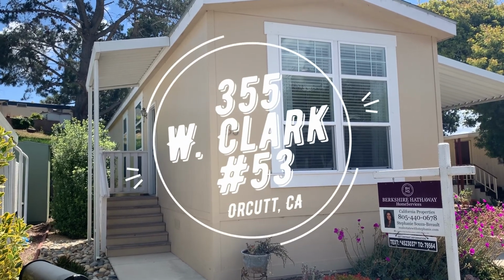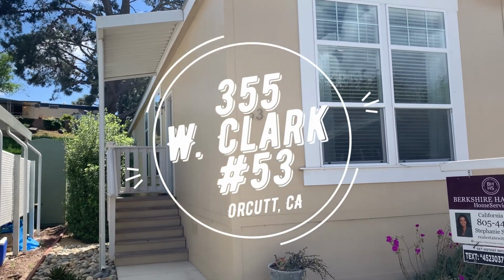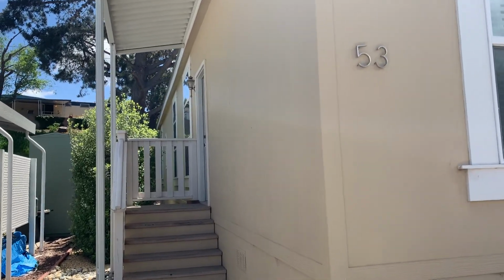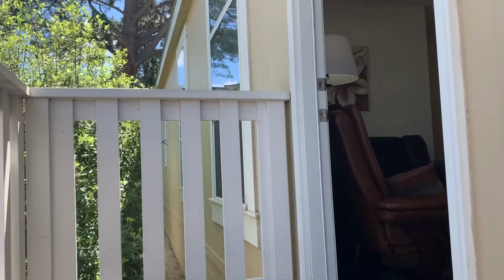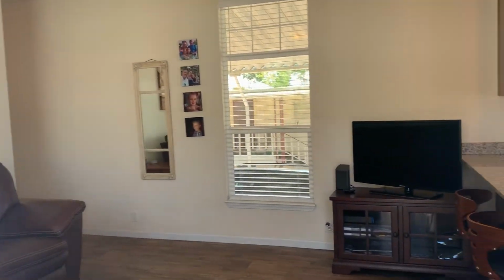This adorable property is located at 355 West Clark Avenue, space number 53 in Orcutt. It's located in the Orcutt Ranch community, which is a 55 and plus community, and this property has a ton of upgrades. It's adorable inside.